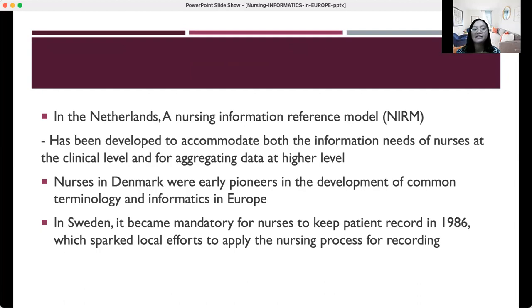In the Netherlands, a Nursing Information Reference Model, or NIRM, has been developed to accommodate both the information needs of nurses at the clinical level and for aggregating data at a higher level. The model identifies a base level of patient data, a second level of interpretations and decisions by the nurse, including nursing diagnosis, interventions, and outcomes, a third level of aggregated data of nursing diagnosis, interventions, and outcomes for institutional purposes, and a fourth level of information aggregated for international sharing.